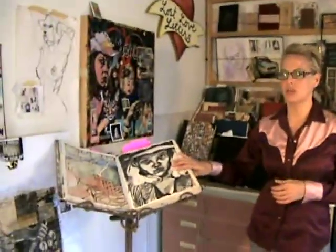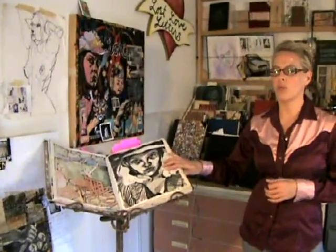For the visual journaling, the extreme journal process, the most important part of it is choosing your book. In many ways, the book doesn't matter, whether the paper works or the size or all of those things, because you'll end up working in the book the way that you need to. The book will tell you what it wants.